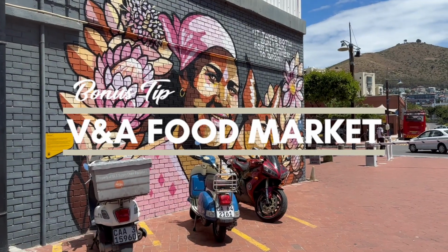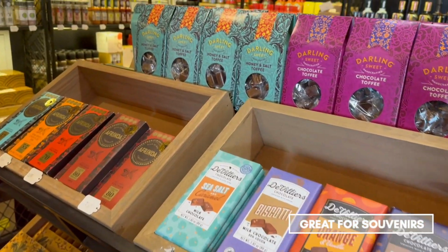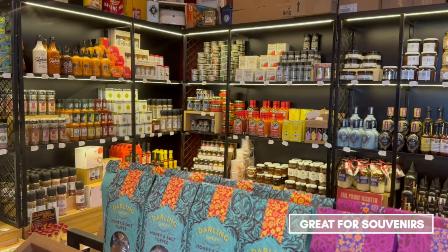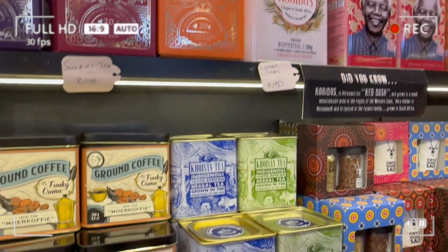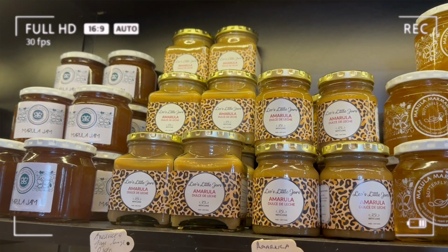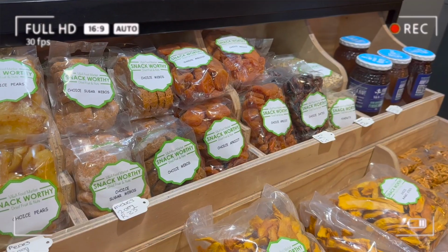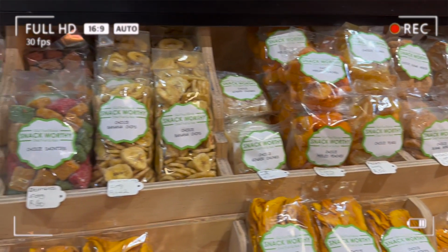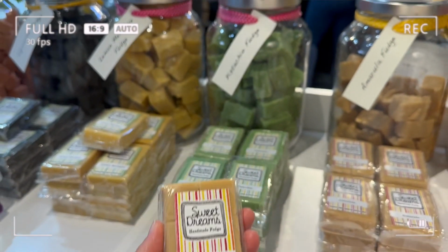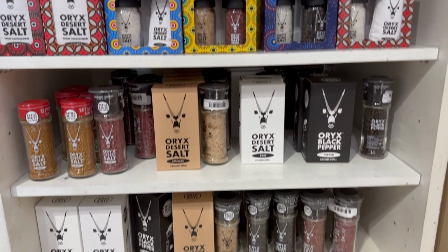Now I have a quick bonus tip for you. If you're already in the waterfront area, you should definitely have a peek into the V&A food market. It's a brick building that is not that obvious, but you definitely should not miss out on that. It's a great place to pick up some souvenirs. The snacks are nicely packaged, so you could take home some tea, coffee, anything Amarula related, handmade sweets or dried fruits. And obviously you can pick up some food to go if you're getting hungry yourself.